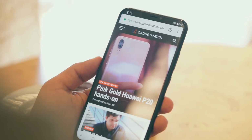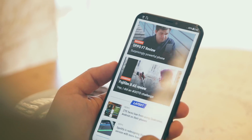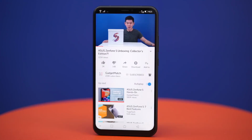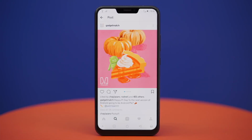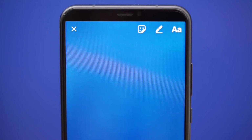Personally, we don't hate notches. In fact, if you give it a try and you use it a while, you'll almost even forget that it's there. That said, even if the notch itself doesn't bother us, there are a few minor issues on the notch of the Zenfone 5. Unlike the Huawei P20 that gives you the option to hide it completely, on the Zenfone 5, the notch's behavior is inconsistent. Only certain apps and features get a black bar. In Instagram, for example, the main feed doesn't have one, but when you're posting a new story, it does.